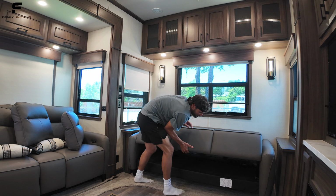There's some additional things here. So flip this back down and you have outlets and USB ports here in the armrest. So we swivel around this way. Love the LED light up above that cabinetry. You have whisper quiet ACs in here. All the ACs are on full blast right now, which is why my generator is just howling. But the ACs are super quiet, so we love that.